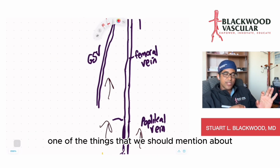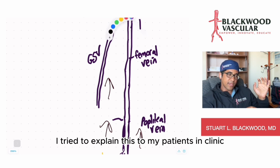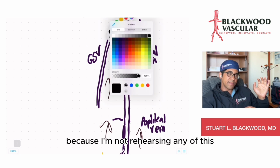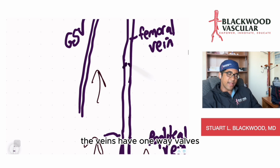One of the things that we should mention about the veins briefly, I try to explain this to my patients in clinic, is that the veins have, and just bear with me guys because I'm not rehearsing any of this, I'm just going off the cuff here. The veins have one-way valves. And let me change the size of this.